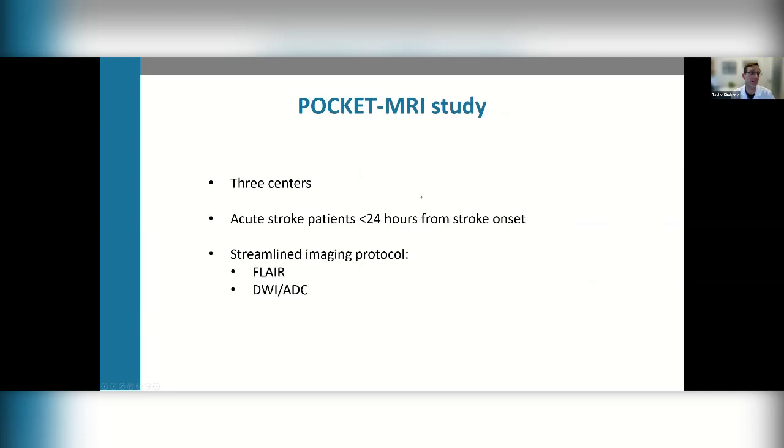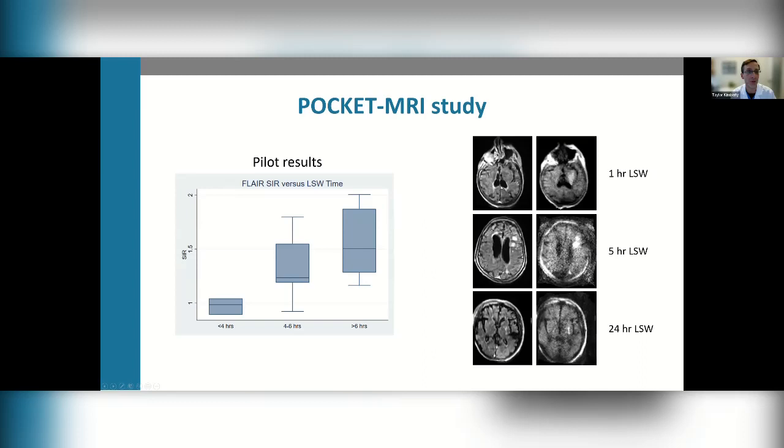And so what that's done is guided us on a current effort together with Hyperfine and two other academic medical centers. We're conducting a study where we're enrolling, rather than subacute patients, acute stroke patients, obviously with an enrichment in the first 4.5 to 6 hours, but we're taking patients up to the first 24 hours. And we've created a streamlined imaging protocol that focuses on the two sequences that can be used for clinical decision-making. And right now we're in the process of demonstrating that we can replicate this principle of FLAIR and DWI mismatch as a tissue surrogate.